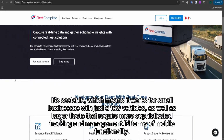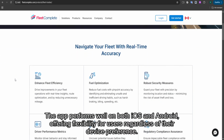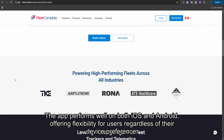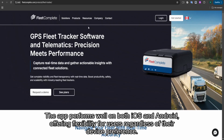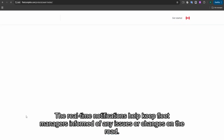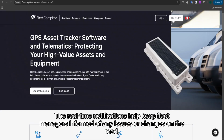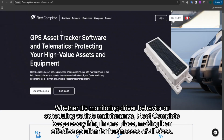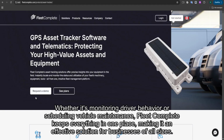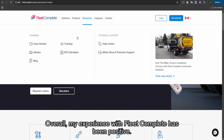In terms of mobile functionality, the app performs well on both iOS and Android, offering flexibility for users regardless of their device preference. The real-time notifications help keep fleet managers informed of any issues or changes on the road. Whether it's monitoring driver behavior or scheduling vehicle maintenance, Fleet Complete keeps everything in one place, making it an effective solution for businesses of all sizes.